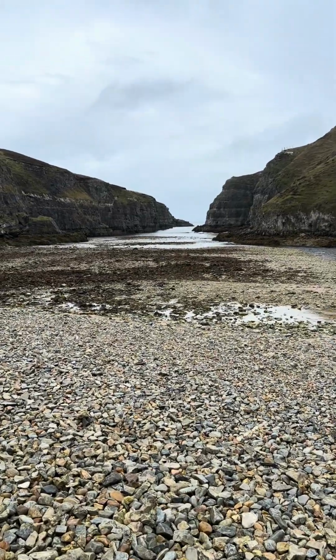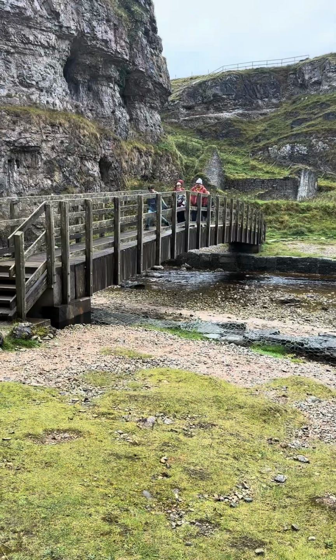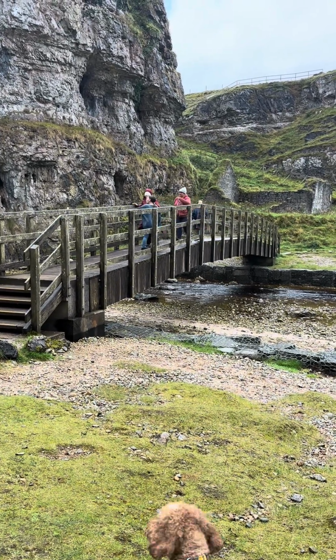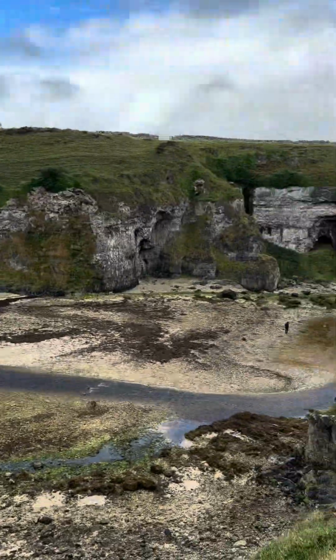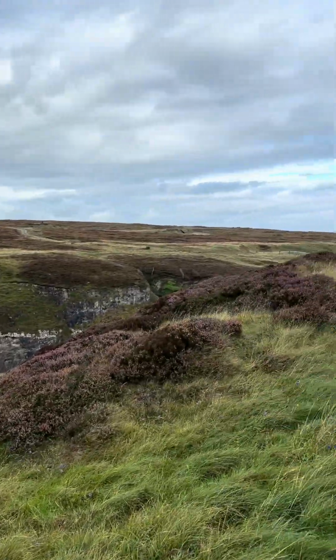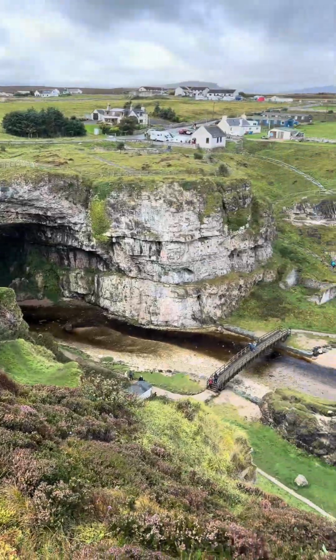You can walk all the way out along the beach. It's like a little cove. I hear the kids shaking the bridge. You can actually see it wobble there, can't you? It's quite funny. And then you can walk around up the path up to this side, so you can get a view really from above. It's spectacular, really.